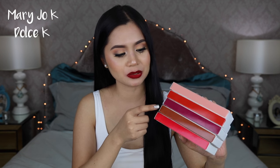Currently there are 9 matte liquid lipsticks in her collection, but I only got 5, and these are Mary Jo K, Dolce K, Posie K, 22 and Koko K. For now guys, let's focus on the 5 lip kits that I have in here. Each box contains a matte liquid lipstick and their corresponding lip liner in the same shade. These retail for $29 in the US, but mine I got for a different price.